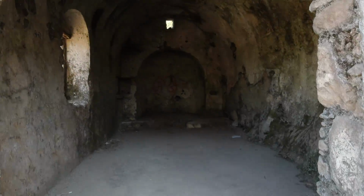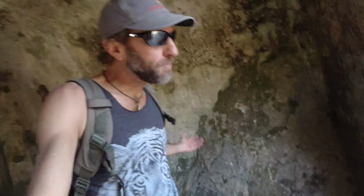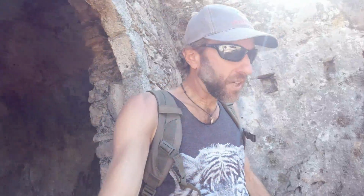So this really looks like a little chapel. I think it must be. But there's a much bigger church that I will try to find.